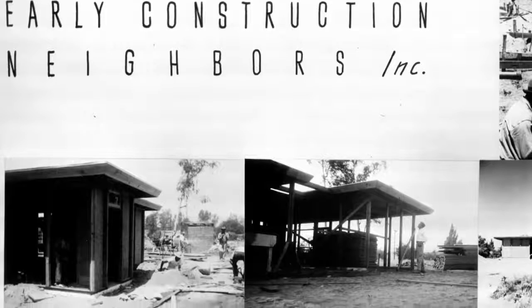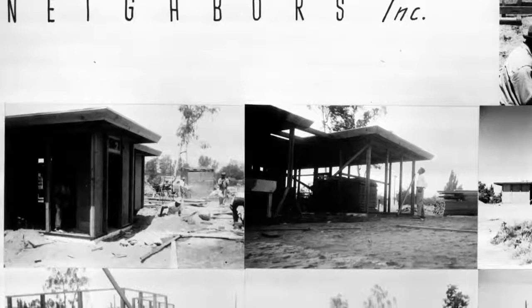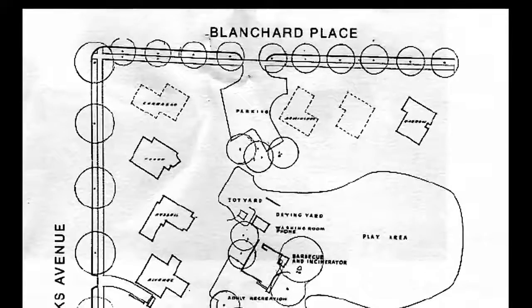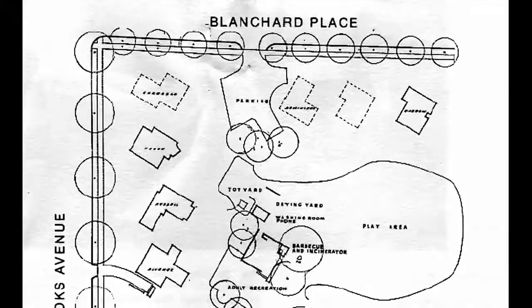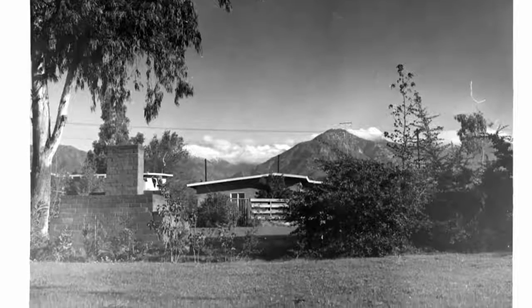There were 2 options. You could either elect to build a house yourself according to the plans provided by the ICC, or you could have the ICC's contractor build a house for you. So they're long and rectangular. And on First Street and Blanchard, they are oriented north and south, back to back. And there was a grass area in between all the houses that was called the park.